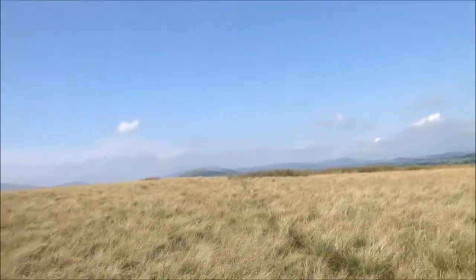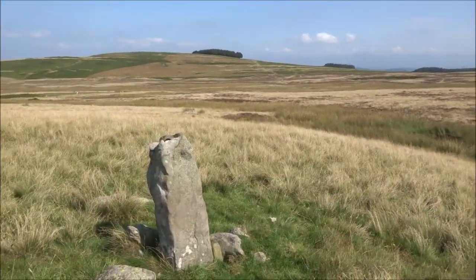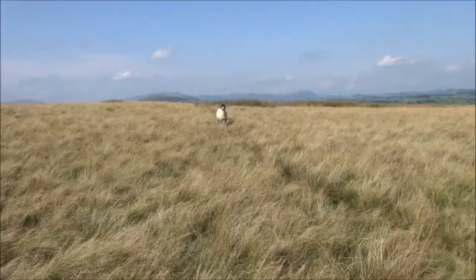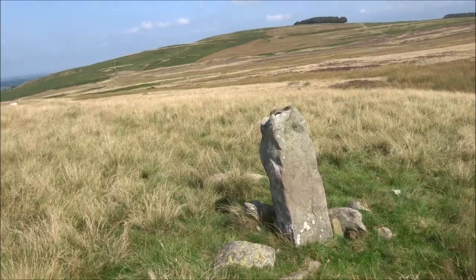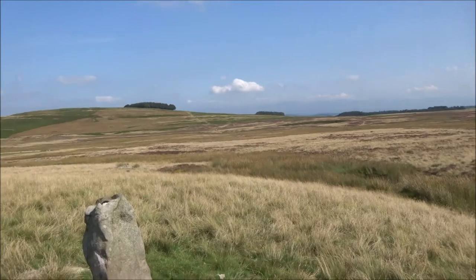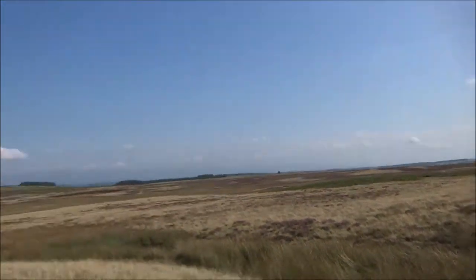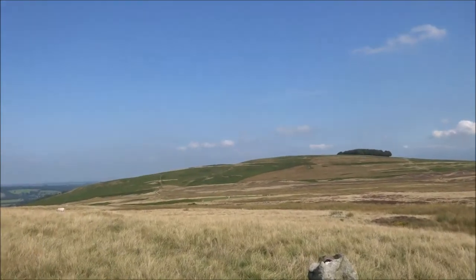Who knows? You need one of these local experts as a guide. So, yeah, I'm wrong. That's not the Copstone, that's just a pile of stones. Copstone is some distance, so I'm going in the wrong direction. Copstone's way over there somewhere. So I'll retrace my steps and see if I can find it.